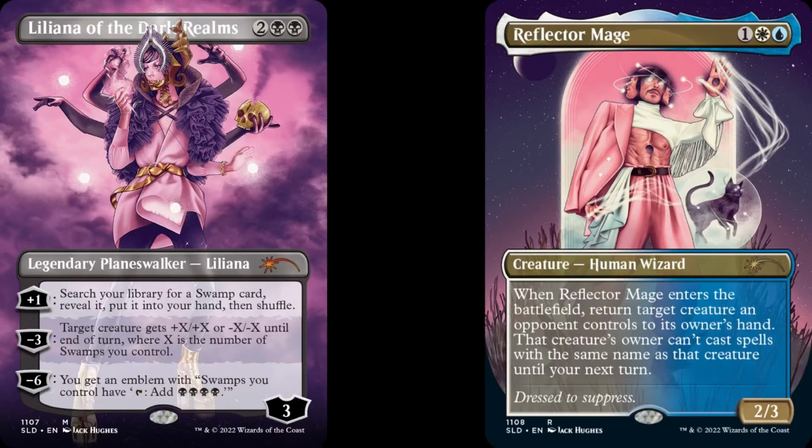Either way, Jack Hughes gives the best explanation of all when he said, "The Reflector Mage is a self-portrait and I am legendary." Rock on, Jack. Rock on.